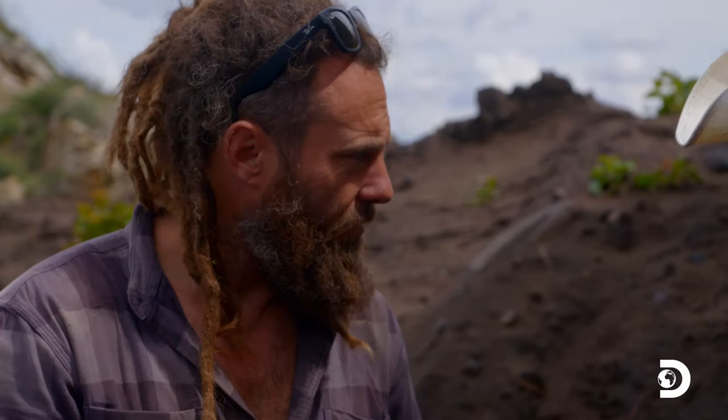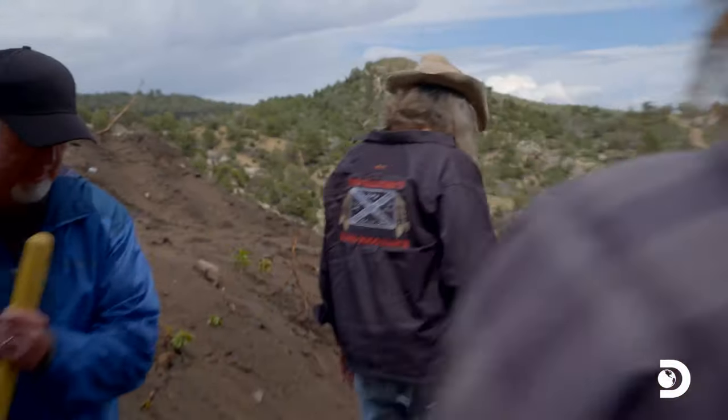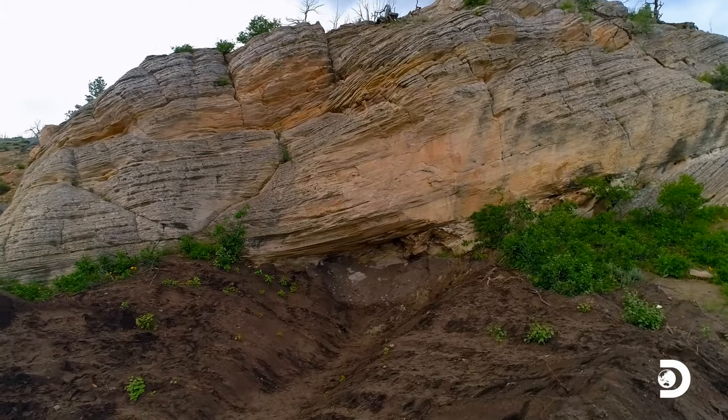Now, let's keep digging. Find some more. Keep going and grabbing more of that dirt. I mean, there's no telling what's in here. And if we find a cavern, man, it could lead to this buried treasure that we're looking for.